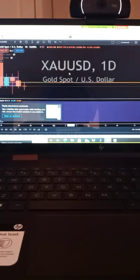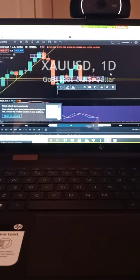Okay, we're still pretty much playing with this area, this zone right here. We're having false breakouts to the bottom. We're having false breakouts to the top. Right now we are underneath the zone.